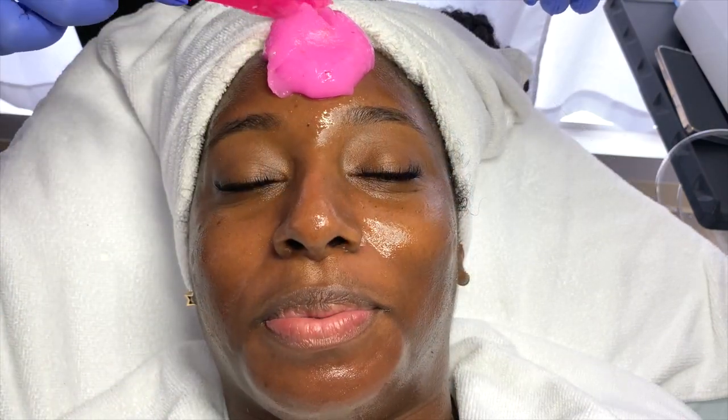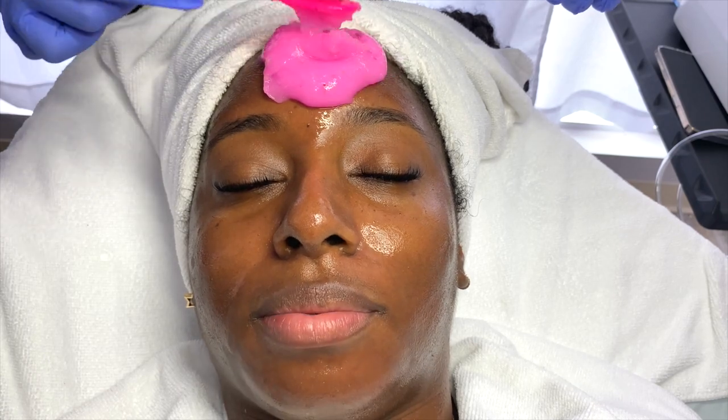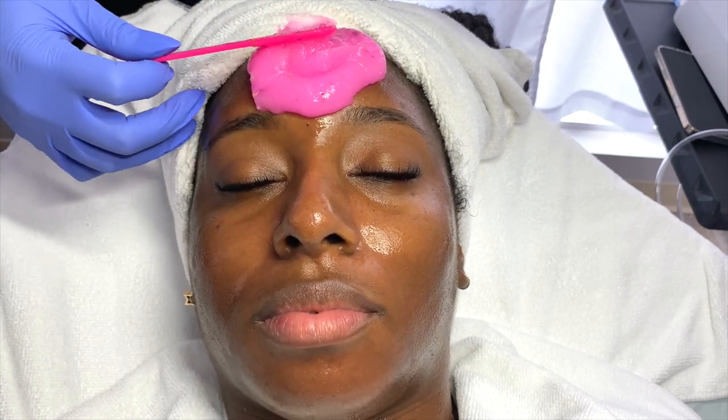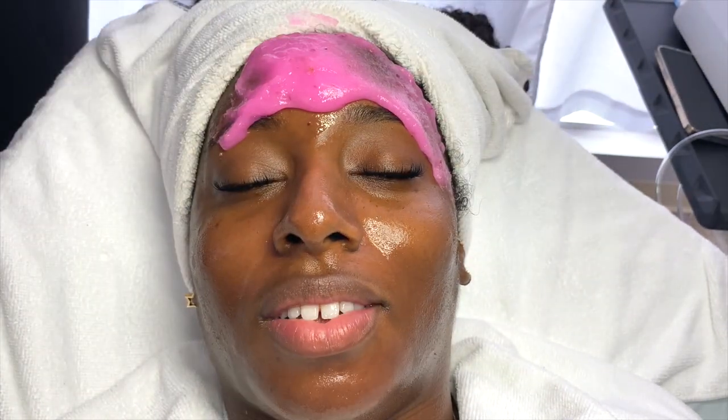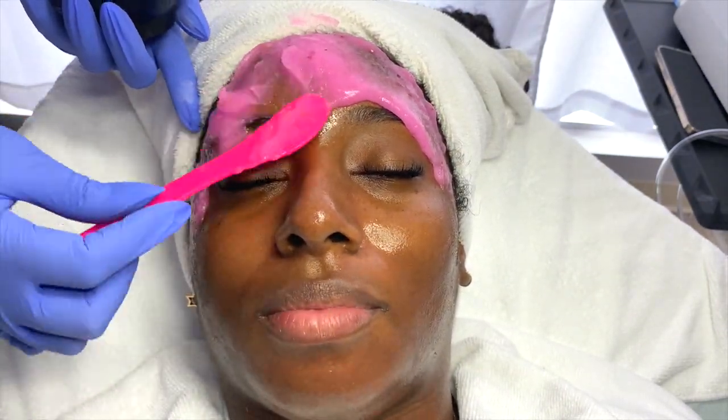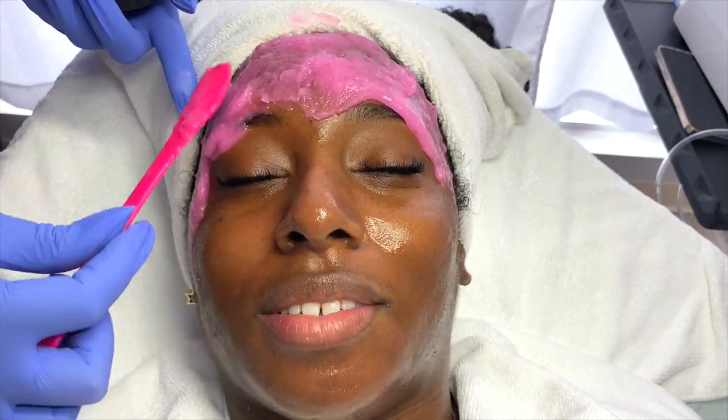Now that I am done with the infusion, I am going to apply the Egyptian Rose Hydrating and Wrinkle Care Hydro Jelly Mask from Estee Max, as well as the Discoloration Alpha Arbutin Mask. These are a combination of the two.